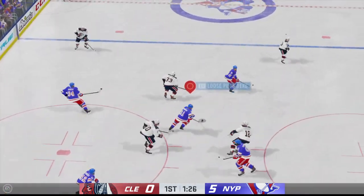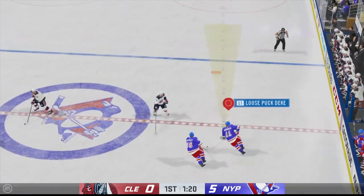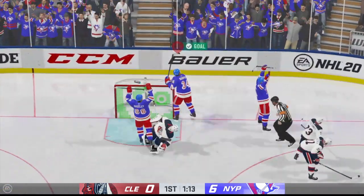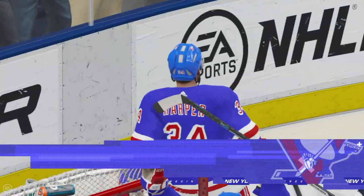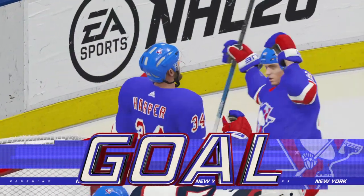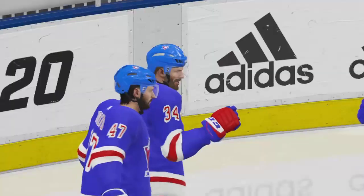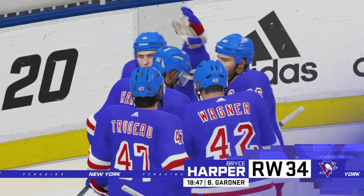Right in the slot, and that's picked off. Gardner's got the puck along the wing. It's a 2-on-0. He scores, he completes the hat trick. And here come the doors opening up. They'll come out to clean up the hats that are gonna be tossed onto the ice. Three times he's been able to score tonight.